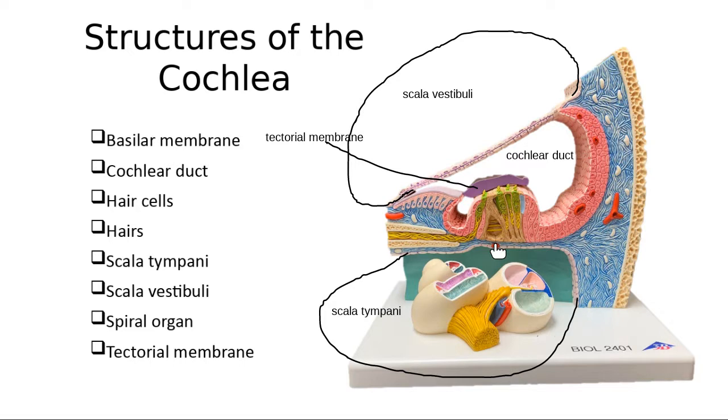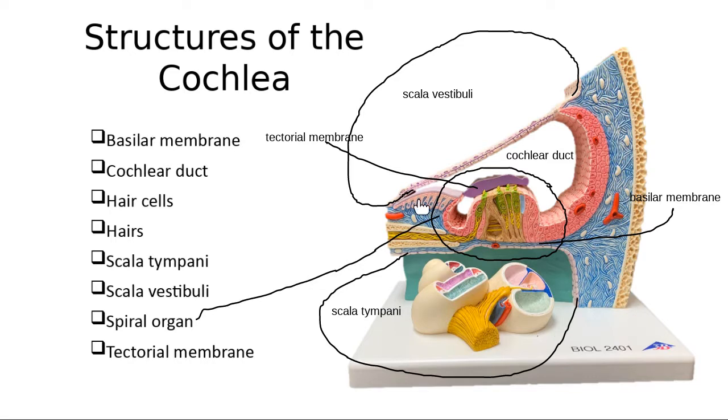See this blue membrane right here? This blue membrane is that basilar membrane, the one that bumps up and down when the sound waves come in. So here is the basilar membrane there on the bottom. So all of my stuff, I'm going to circle it for you here. All of this is the stuff that collectively is known as the spiral organ. The tectorial membrane, the hair cells, those hairs, that basilar membrane they sit on top of.